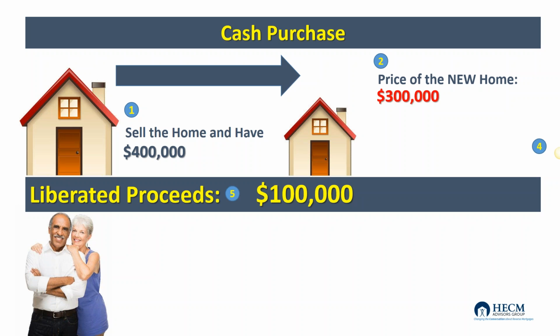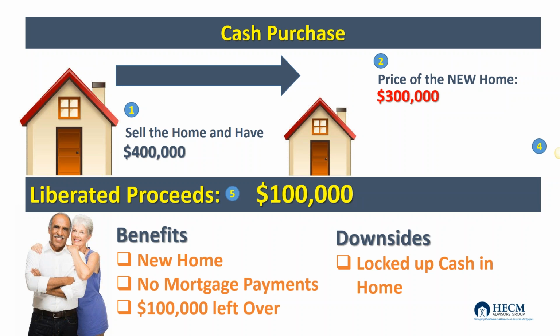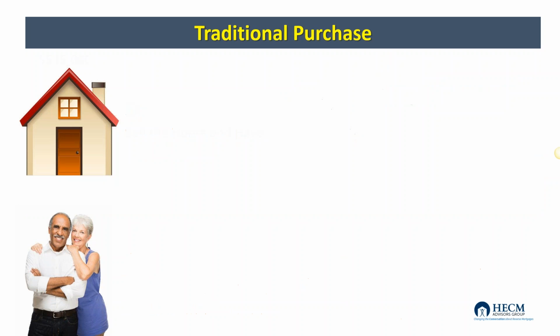I said, you're going to put a lot of money in proceeds in your house. What happens if we have another 2008 or 9? They said, oh, that's not good. I said, so you have a new home, no mortgage, $100,000 left over, but you've got all your money locked up in proceeds. They said, you're right, Don.